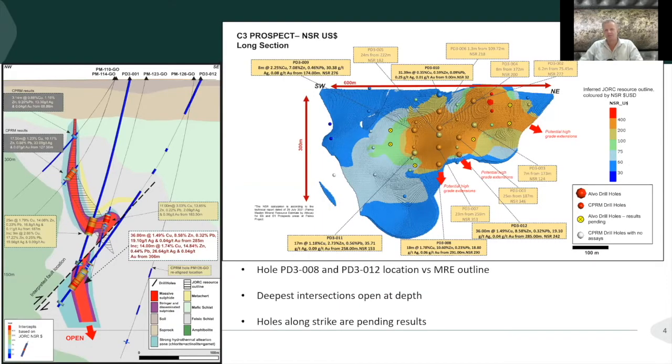I think what it means for the project going forward is that these two holes here have shown that it's completely open at depth. This particular hole here, which if I'm not mistaken is hole 14, had a really nice hit in the visual side of things. So I think that's open at depth underneath this one as well. This hole here had a good hit in the visuals as well. That's still open at depth. And both of these holes along strike to the north and to the south all showed reasonable results from the visuals as well. So we're still open along strike and we're still open at depth.